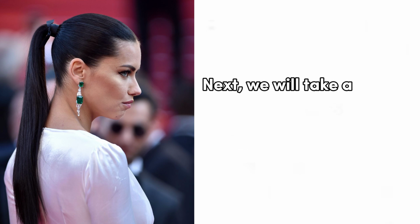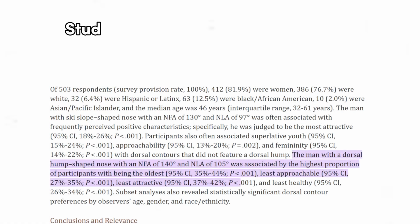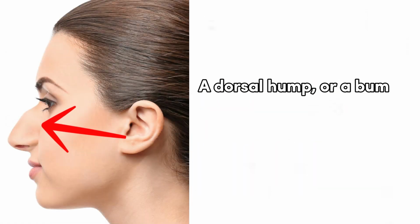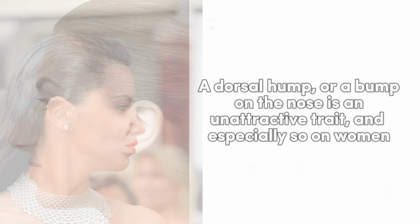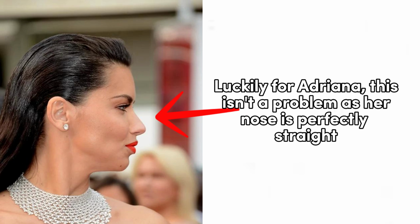Next, we will take a look at the actual nose itself and analyze the straightness of it. Studies have shown this is the most important nasal feature. A dorsal hump or a bump on the nose is an unattractive trait, and especially so on women. Luckily for Adriana, this isn't a problem as her nose is perfectly straight.